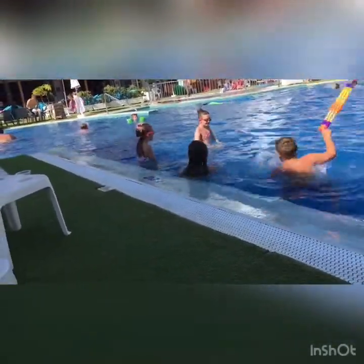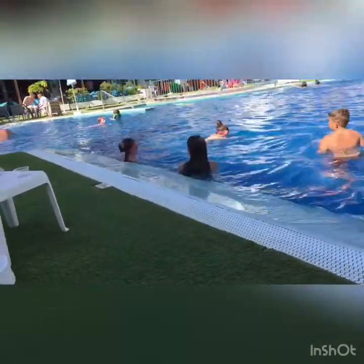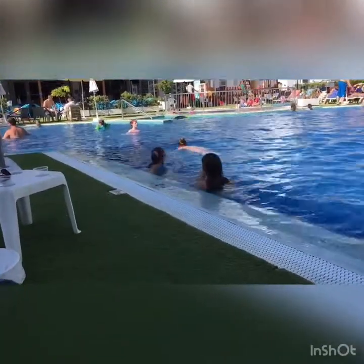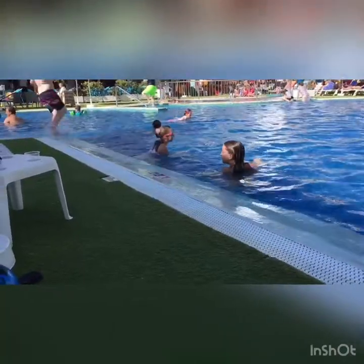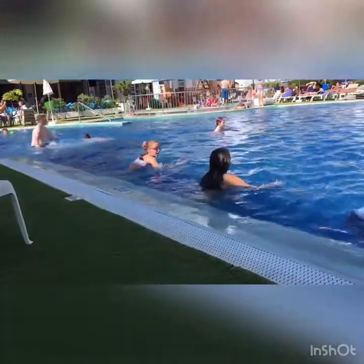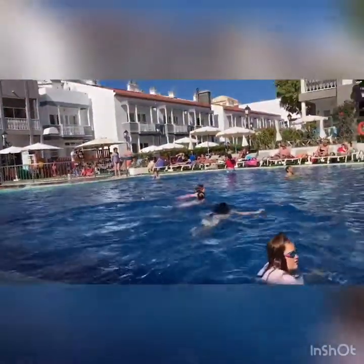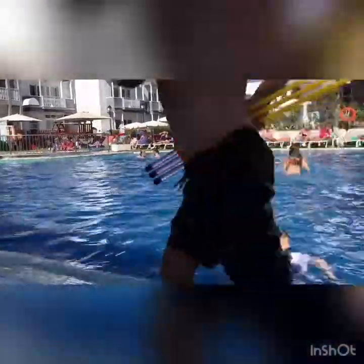Cousins about to race. Go on. They're just arguing about who won. This is the funniest thing ever. Come on. Go, go, go, go, go. Go on, Erin. Erin's the one that's actually swimming. Oh, now they both stood up.